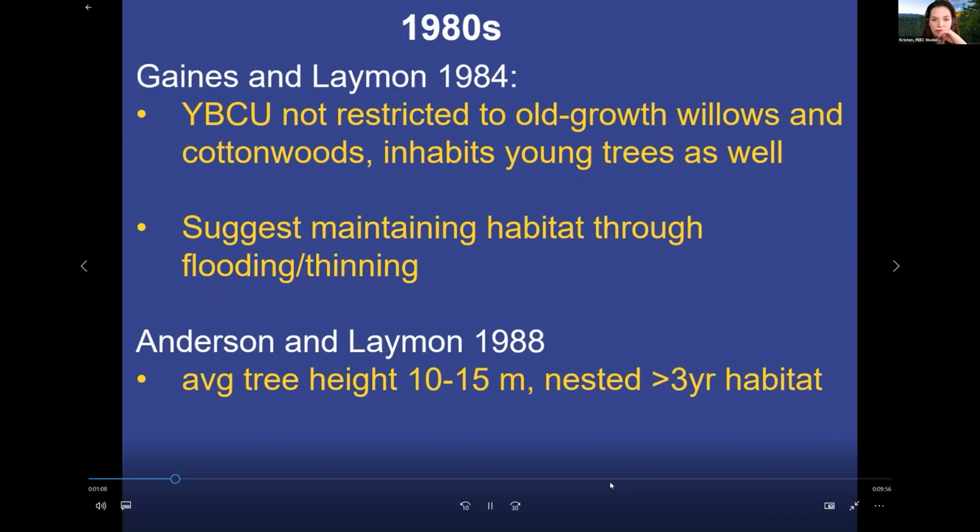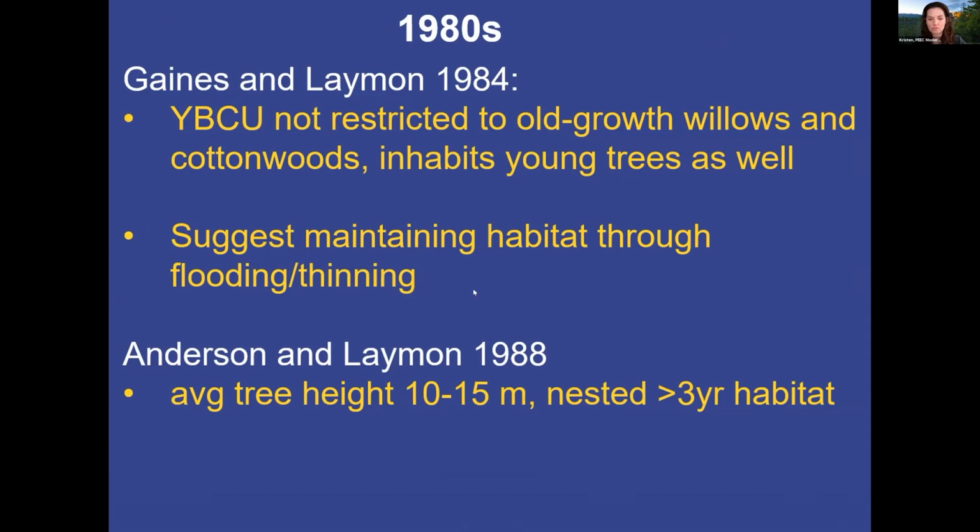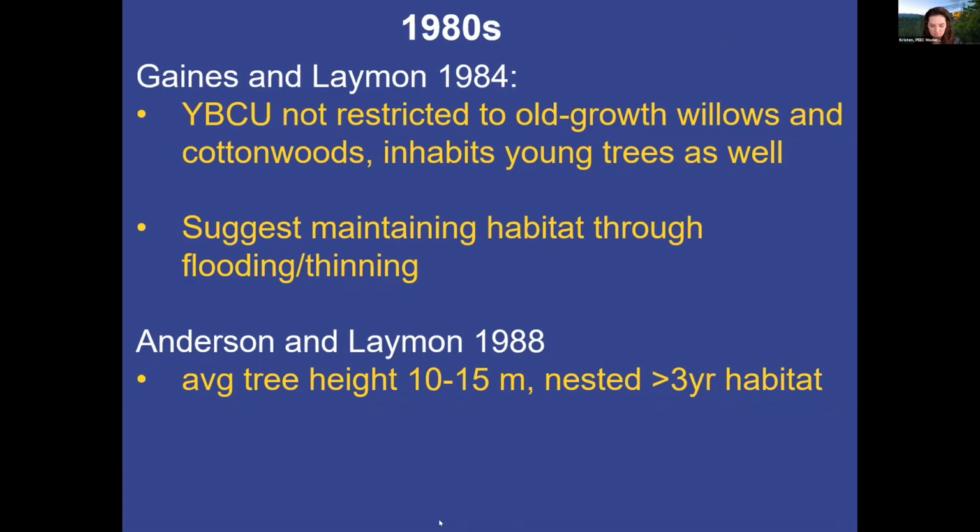During the 1980s, information on cuckoo habitat was a mixed bag. There was some mention of habitat use other than mature cottonwood willow. Gaines and Lehman in 1984 said that cuckoos were not restricted to old-growth willows and cottonwoods, that they would inhabit young trees as well, and they suggested maintaining habitat through flooding and thinning. And Anderson and Lehman in 1988 said that the average tree height ideal for cuckoos was 10 to 15 meters, and that cuckoos nested in at least 3-year-old habitat.